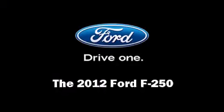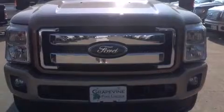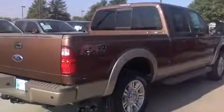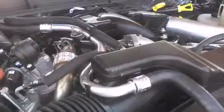Take command of the road in the 2012 Ford F-250. It features four-wheel drive capabilities, a durable automatic transmission, and a powerful eight-cylinder engine. A turbocharger is also included as an economical means of increasing performance.